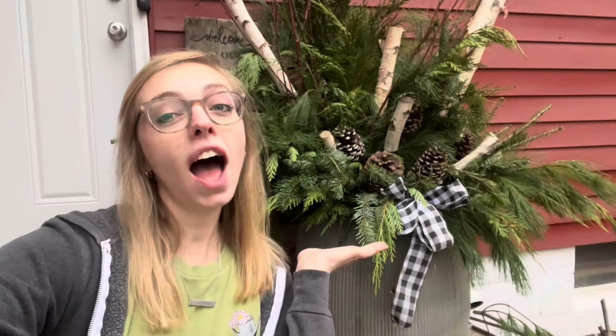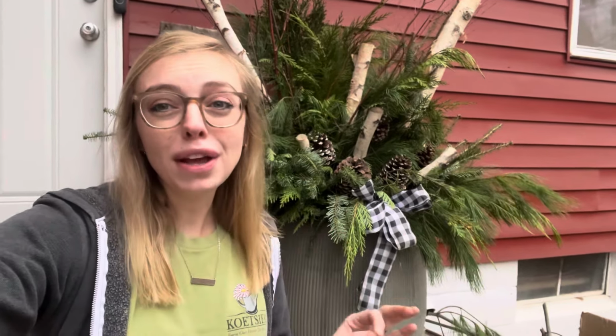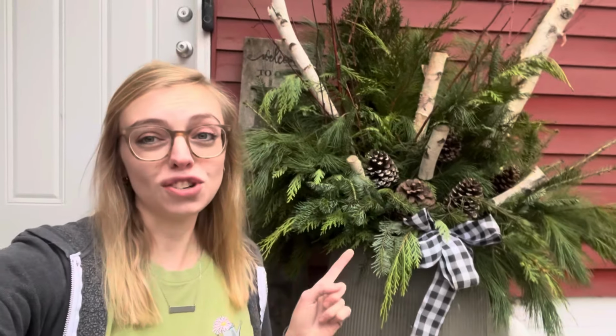Ta-da! My planter is all done. It's big and beautiful, and I'm here for it. So that was as simple as it was. You can take as much or as little time as you want. You can take things out. You can start again. But no matter how you get there, the end result is you did this yourself or you had someone at the greenhouse help. No shame in that game. And then now your front porch is all ready.